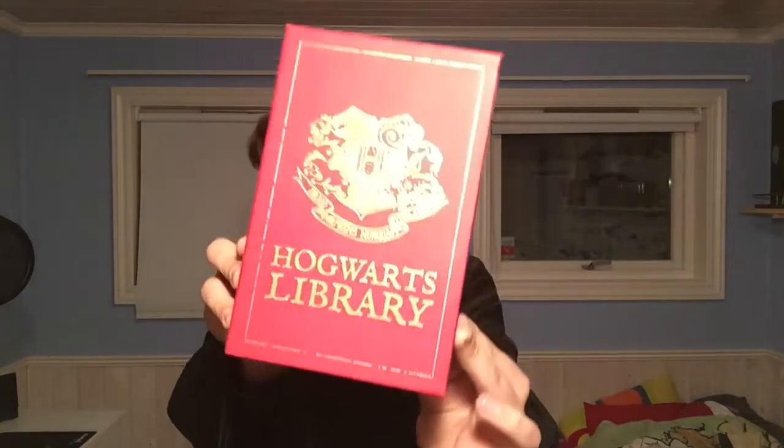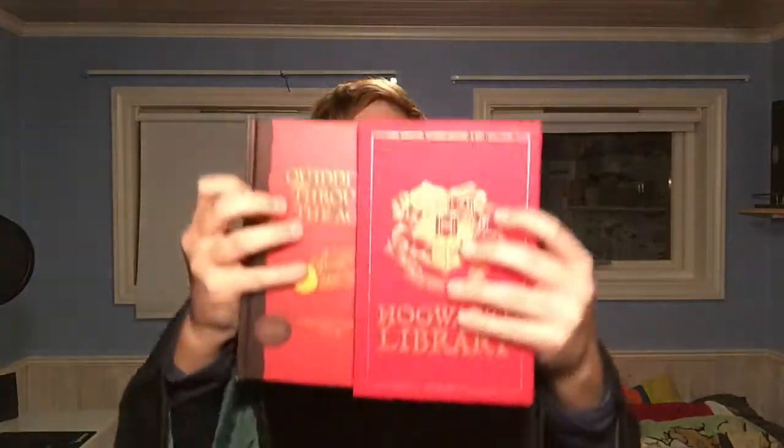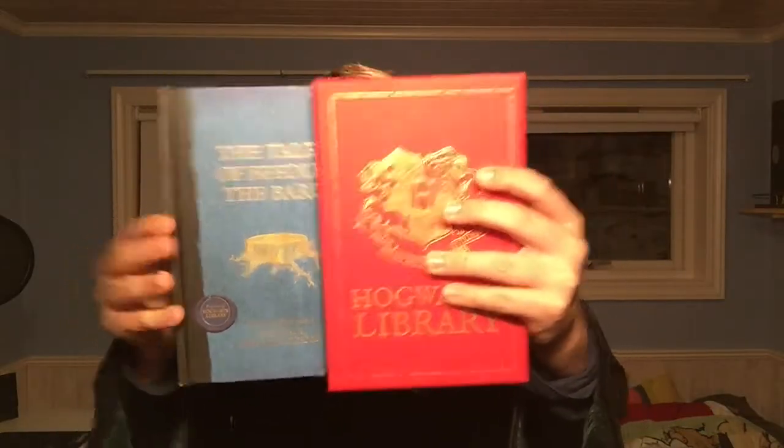I also own a set of the Hogwarts Library, which is a book set including the books Fantastic Beasts and Where to Find Them. Totally recommend that movie. Quidditch Through the Ages. And last but not least, The Tales of Beedle the Bard.